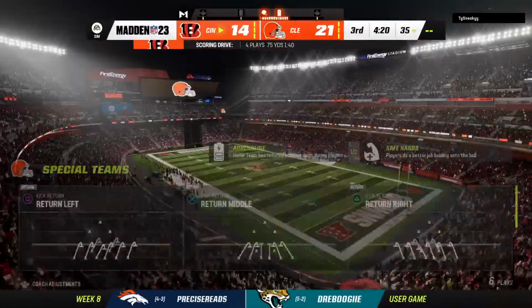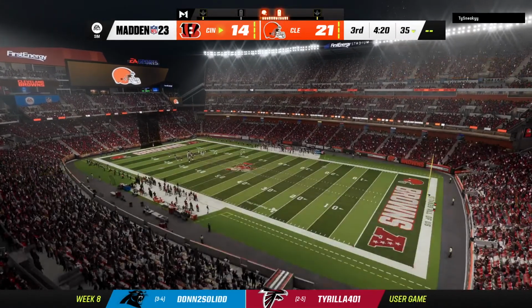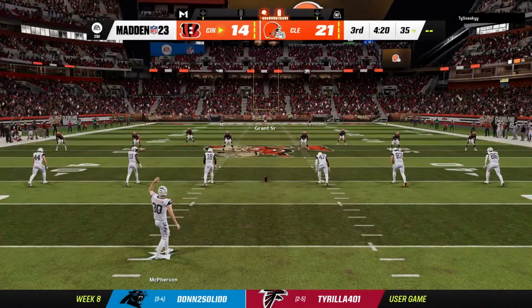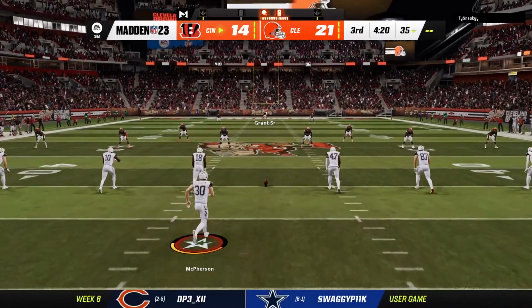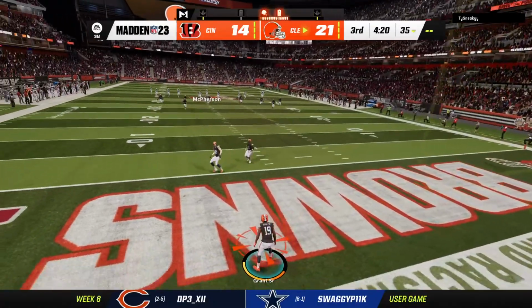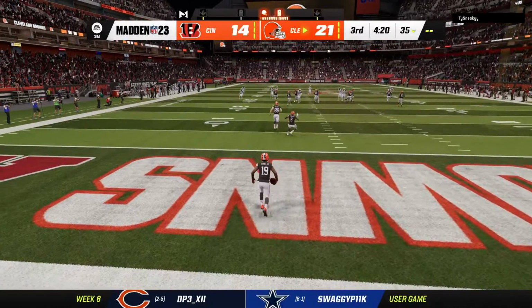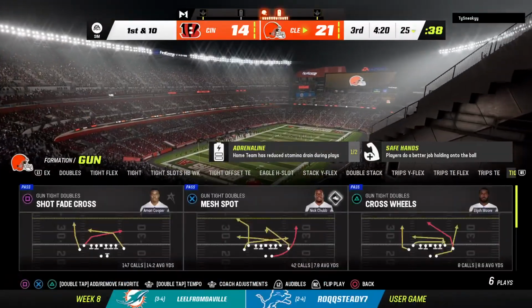And as a former defender, I can tell you, it hurts just a little bit more when they run it into the end zone instead of throwing it. After the touchdown, McPherson on to kick this one away. And this will be a touchback as Grant opts not to return it.